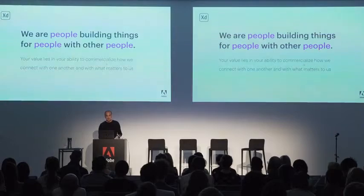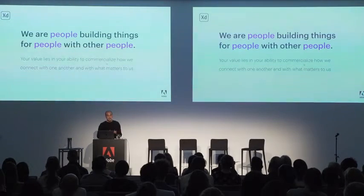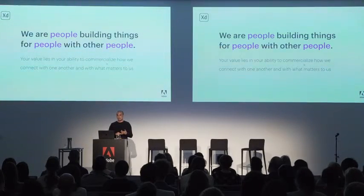naturally inclined to do. So if as a designer you see yourself as applying the skills that you had in layout and relationships between those things, and you see yourself as mapping relationships between the individual and all of their actions and everything around them, that's basically what it is. And fundamentally, we're just people building things for people with other people.